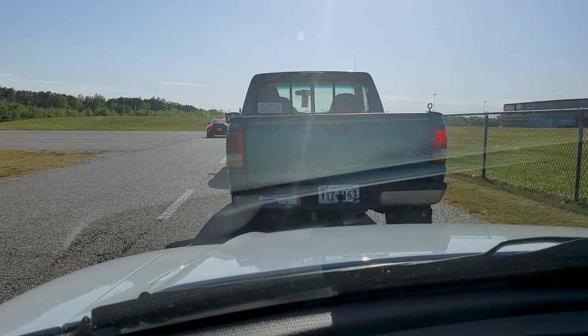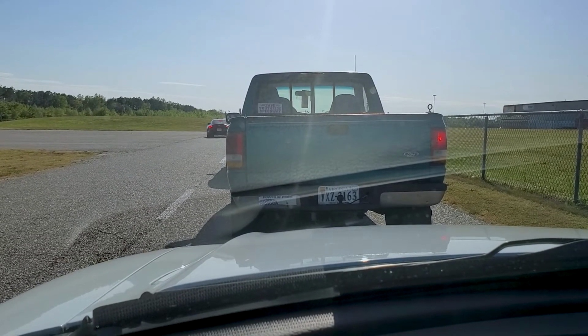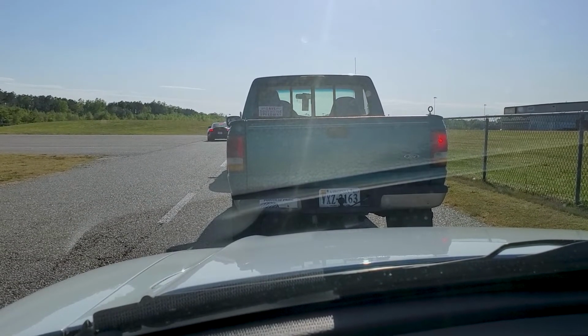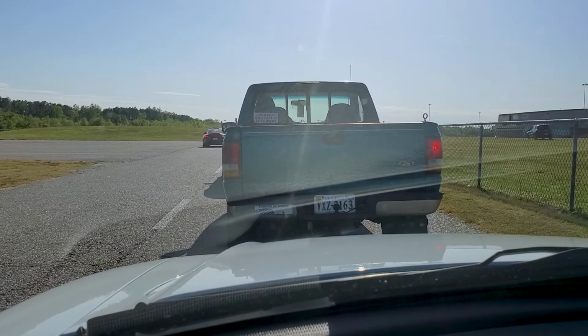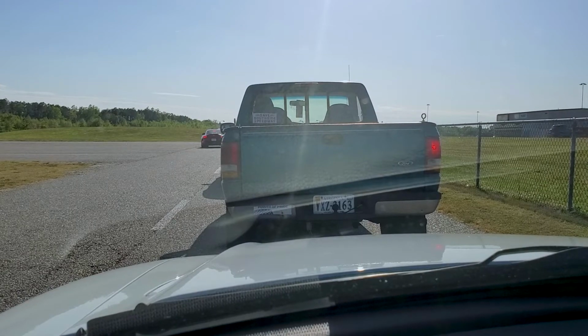So, yeah, the butt dyno feels good. So we'll see if that makes a difference. There is a little change from last time I was at the track. So hopefully we get through this line and through tech relatively quickly.